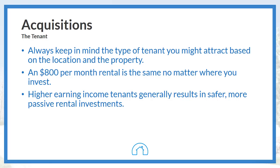So we kind of touched on this, but always keep in mind the type of tenant you might attract based on the location of the property. And an $800 per month rental is the same no matter where you invest. I've heard this wives' tale plenty of times too. Birmingham, Alabama, you get a great tenant at $800 a month. Or it's a much better area in Birmingham at an $800 rent than it is in Memphis. No, it's not. Not true. Okay? A neighborhood in Detroit that rents for $800 is no different than a neighborhood that rents for $800 down here in Dallas. It's no different. You're going to attract the same type of tenant. Same tenant profile. I promise you.